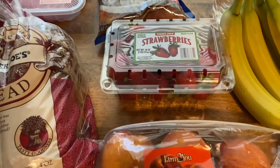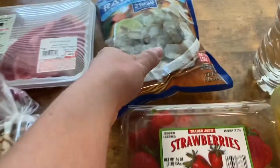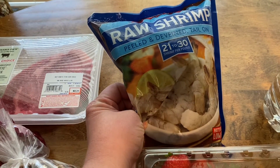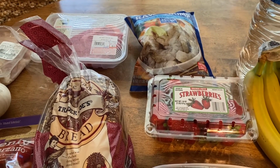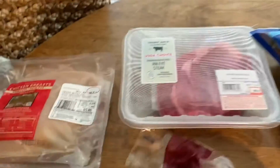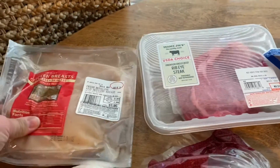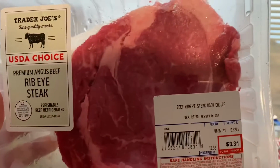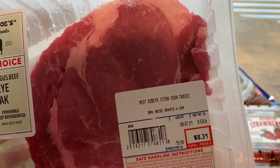Strawberries were 1 pound of strawberries for $3.29. Then I got peeled deveined tail-on 21 to 30 shrimp per pound raw shrimp for $9.99. I got a ribeye steak for $8.31, and it is also .52 pounds, so almost a pound.